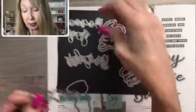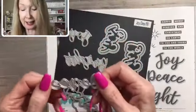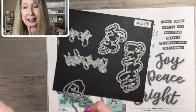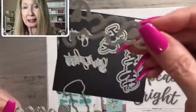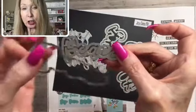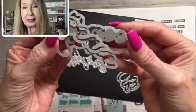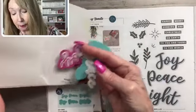Okay, so here's the first piece of peace, and it's like this. Let me get it up there for you. And the second one is like this. It goes over this one. They all go over the others. And then this is a large one that goes over that to make a three-piece word. And I'll show you from the samples how it works. I had to put them here in a little envelope.